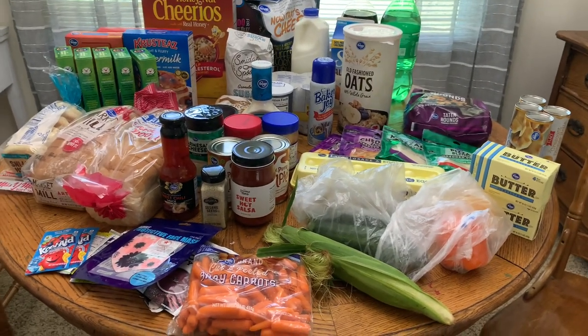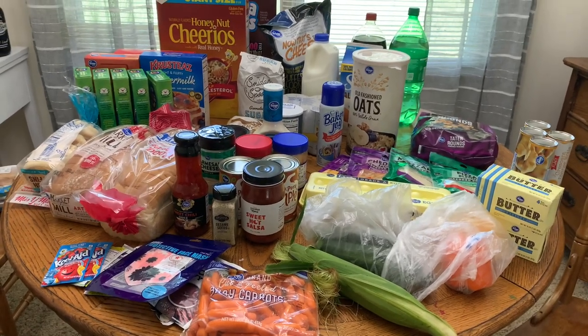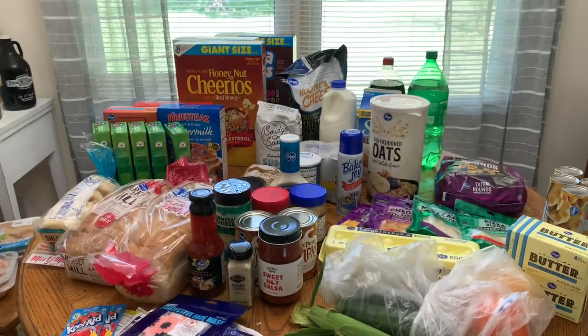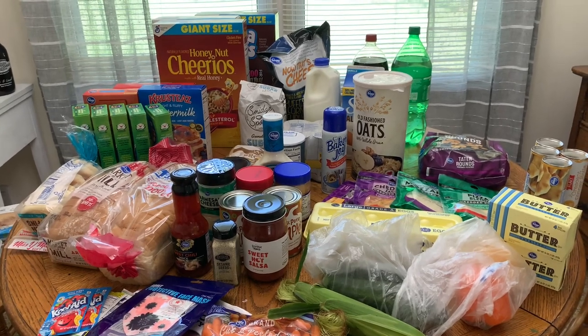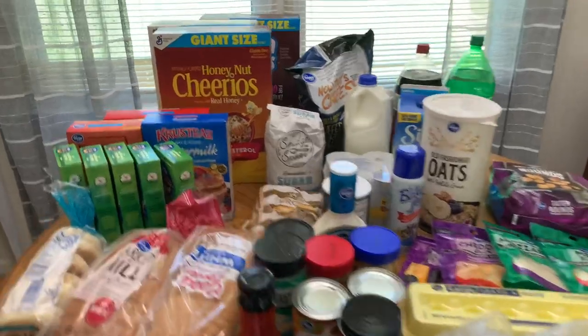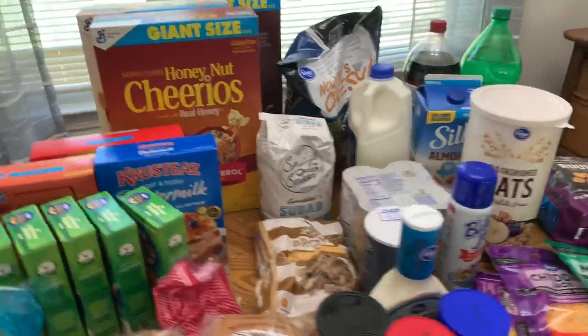So like I said in the car, before I put in my Kroger card and before all the coupons, it was $303. So that was definitely not in our budget, but let me show you everything that we got. So we just went to Kroger and I'll go ahead and start in the back.